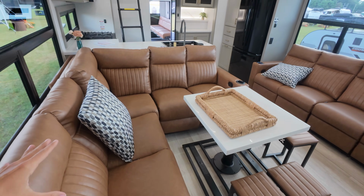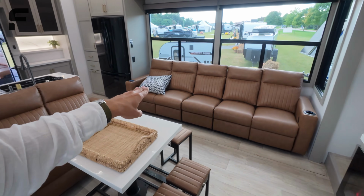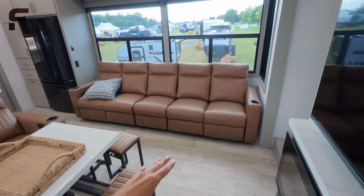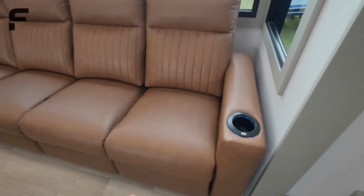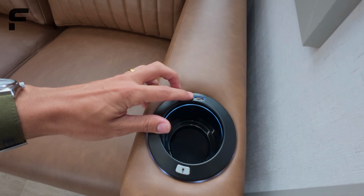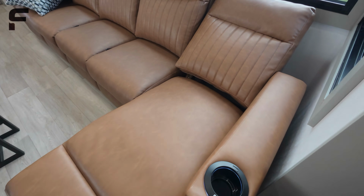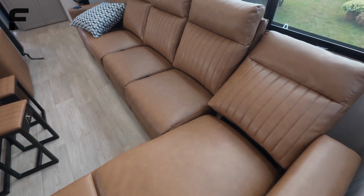So you have the L-shaped sofa right here. This is recliner, recliner, recliner, recliner. And then we have 5 recliners along this wall here. All 5 of them will recline. See, we have a light here in the cup holder and a USB Type-C port in that armrest. And then they're all manual recliners here. So they have straps or levers to recline those back, but they will lay down flat.